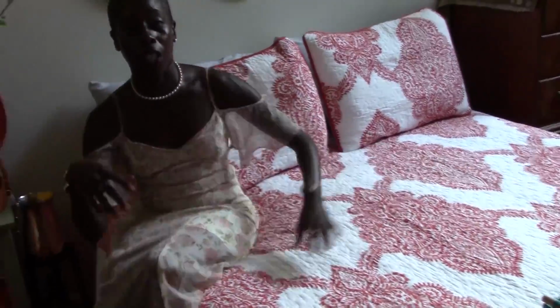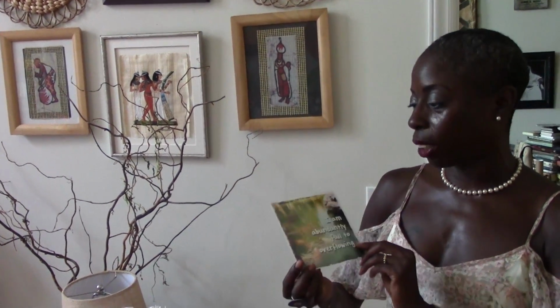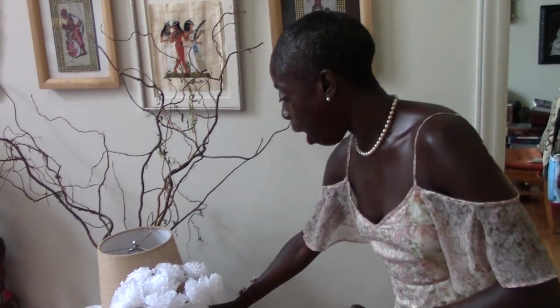So in another video, I'll show you some of the dresses that I bought lately. But actually, I think in here, I want to give a notable mention. There's a woman, her name is Monica Ballard, and she actually makes these wonderful cards. She sent me some cards, and these are little inspirational cards. This one says, I am abundantly full to overflowing. So I just wanted to share that with you.